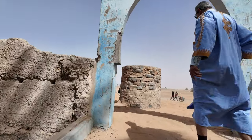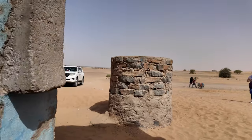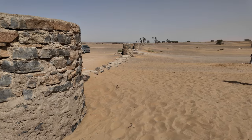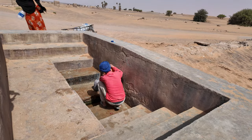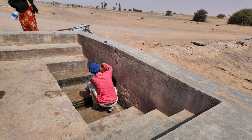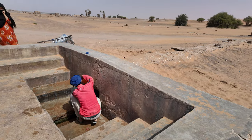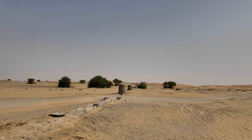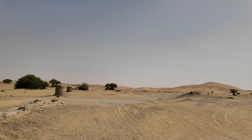Above the tunnels, a series of wells are dug into the ground, allowing access to the flowing water below. These wells also serve as maintenance points in case the tunnels become blocked with sand. Throughout the region, you can often see long lines of equally spaced wells snaking their way across the plains.